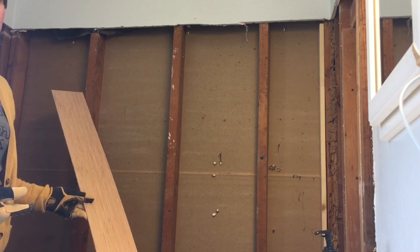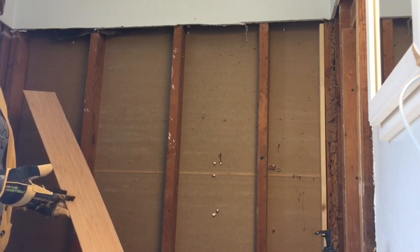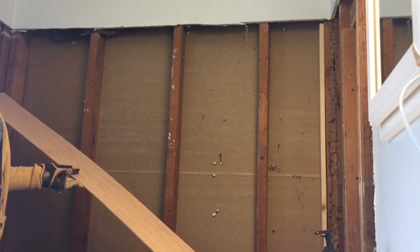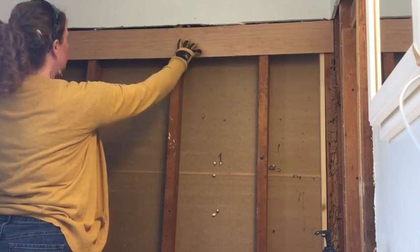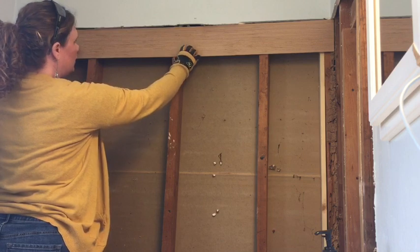Lowe's actually cut these for me. They did it overnight, so I went and purchased my piece of plywood, and then I told them how wide I wanted them. I think I did 5.5 inches, and then went back the next day and it was done. So I'm gonna take my piece here that I cut and just double check that it's gonna fit in there the way I want it, and that looks pretty good.